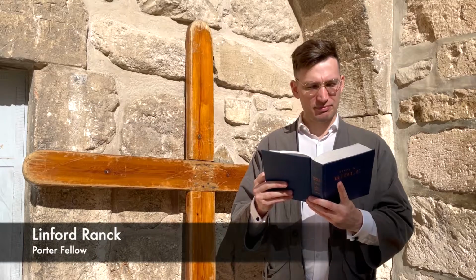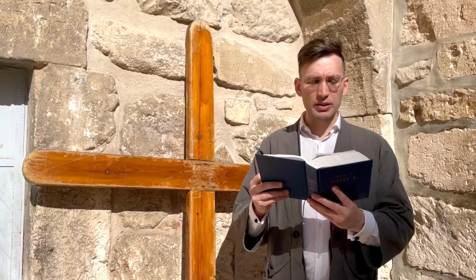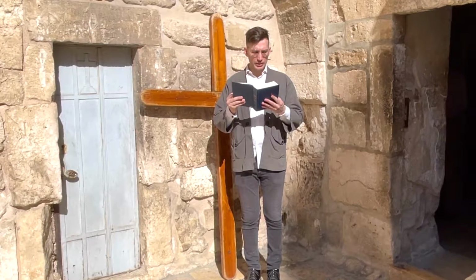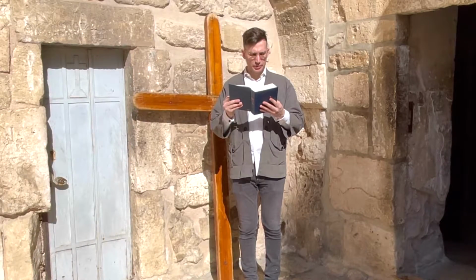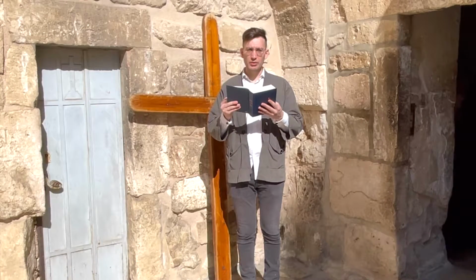A reading from John's Gospel. So they took Jesus, and carrying the cross by himself, he went out to what is called the place of the skull, which in Hebrew is called Golgotha. There they crucified him, and with him two others, one on either side, with Jesus between them. Pilate also had an inscription written and put on the cross. It read, Jesus of Nazareth, the King of the Jews.